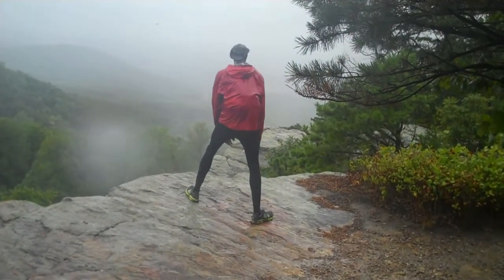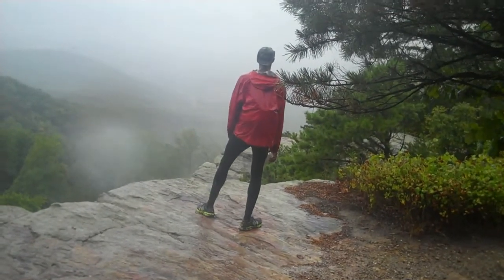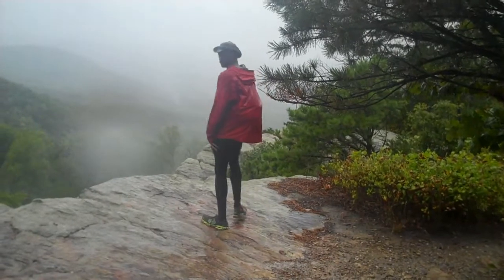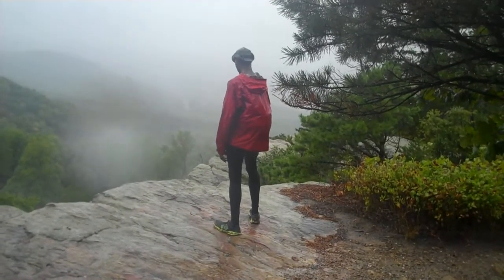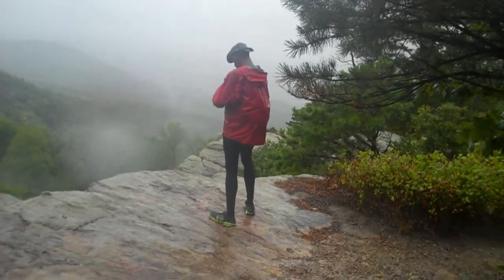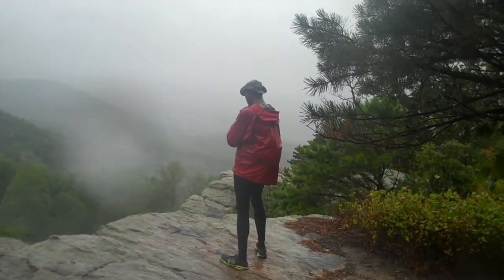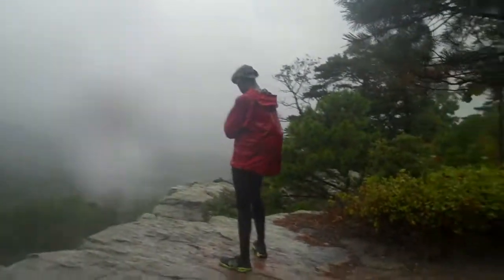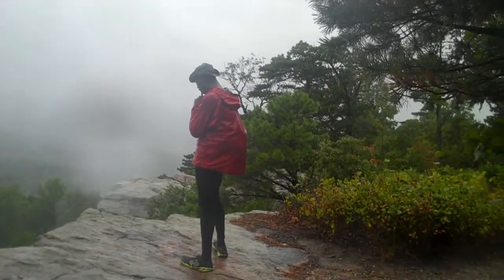Okay, if you ever wonder what it looks like to run 23 miles during a hurricane, here's what it looks like. It's not pretty. It's steady drizzle, gusty winds, but we're only about 2.5 miles from the end for the day. Then we can get dry, get warm, get fed, and then get back at it tomorrow.